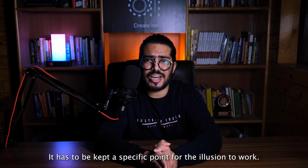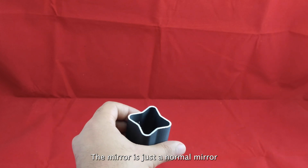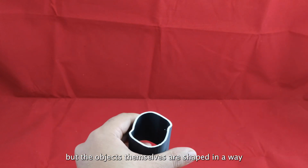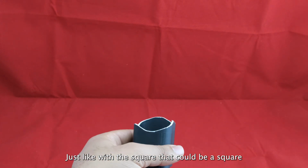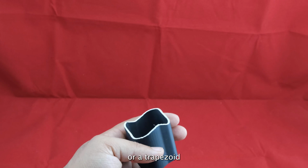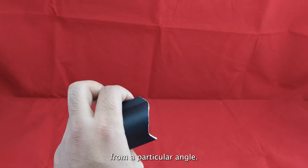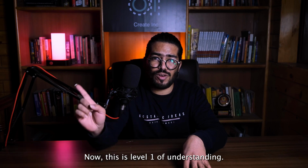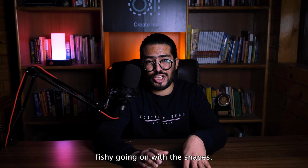It has to be kept at a specific point for the illusion to work. The mirror is just a normal mirror, but the objects themselves are shaped in a way that they are neither of the shapes that you see. Just like with the square, that could be a square or a trapezoid, these cylinders just appear to be a particular shape from a particular angle. Now, this is level 1 of understanding, knowing that there is something fishy going on with the shapes.